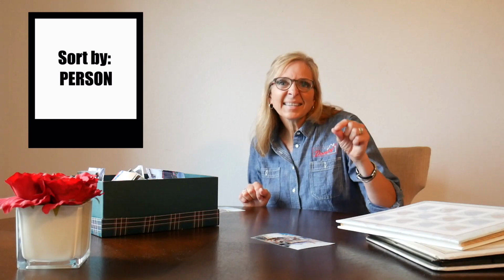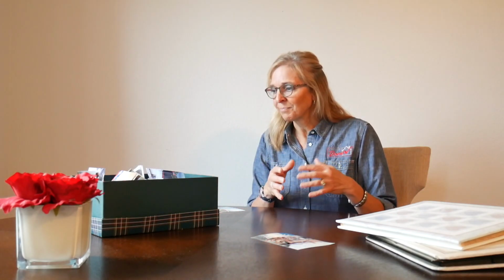You can also do it by person. This gets a little complicated when you have pictures that have multiple people in it. So keep that in mind when you're doing some sorting. You may have a lot of different sets, so you might want to create some boundaries with that. And then subject. If you like to take pictures, maybe you were a bird watcher or you attended craft fairs and you had certain sets of pictures, you might do it by subject, or you could do a combination of some of these as well.